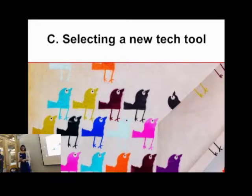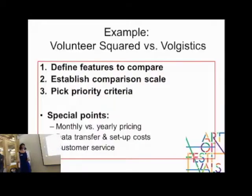Okay, so we're going to try now to move to our next part. Okay, for time, we'll do it quite fast. So I didn't really have an image for it, so it's random. We want to try to do a live comparison between 3 different registration and ticketing platforms. So it is the back of the page we're just looking at.